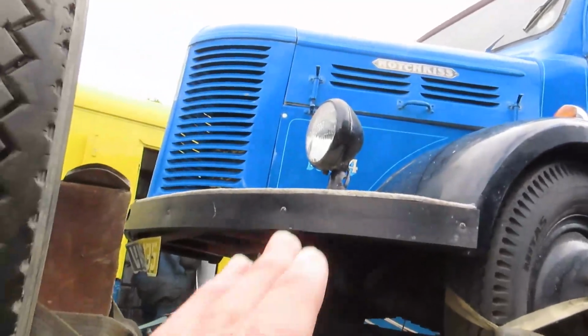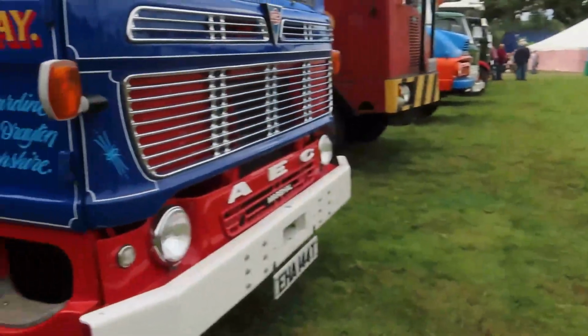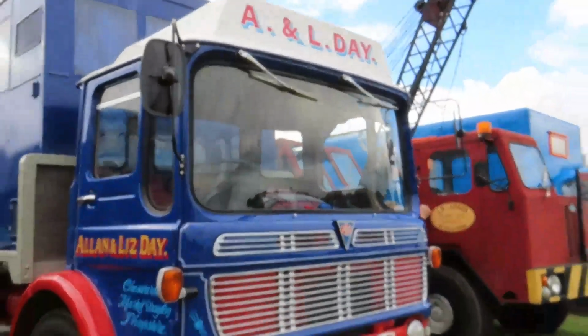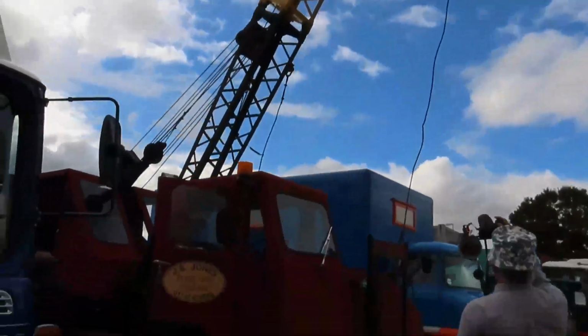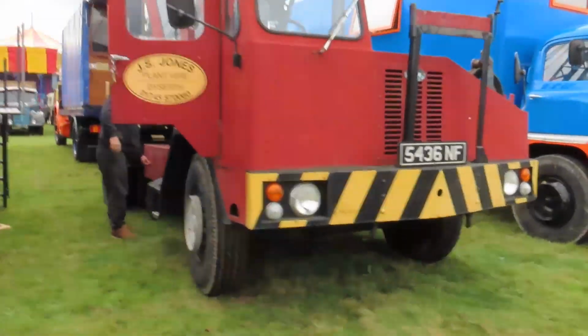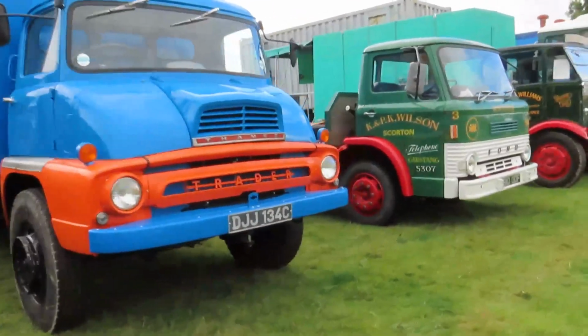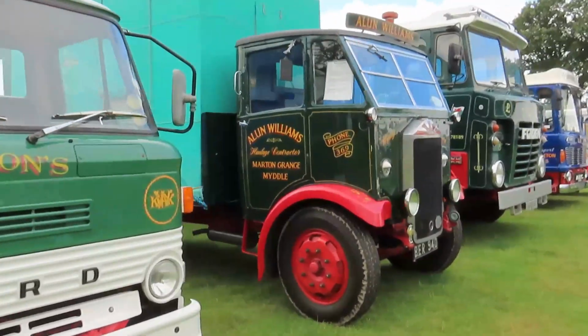Almost looks like the front of the early Bond mini cars, doesn't it? We've got quite a few things over there. We'll have a look at those after. AC Marshall, the one with the huge windscreen, of course. Got the Allen crane all the way up there. See that one around a lot. Next to Thames Trader. It's quite a nice chunky truck. Another Ford D series. A very nice old Albion.